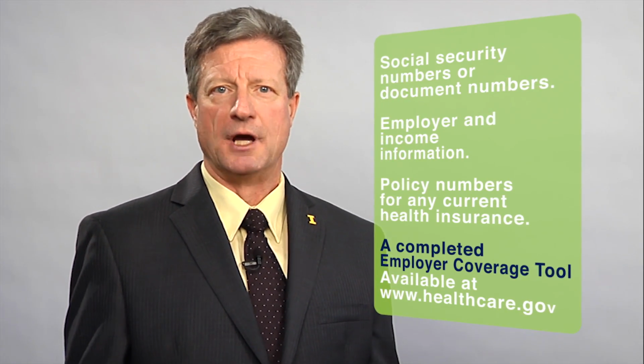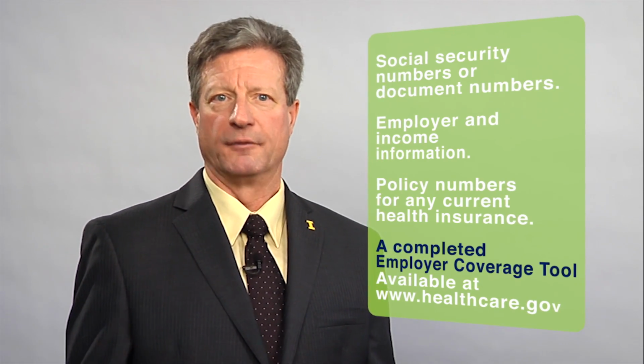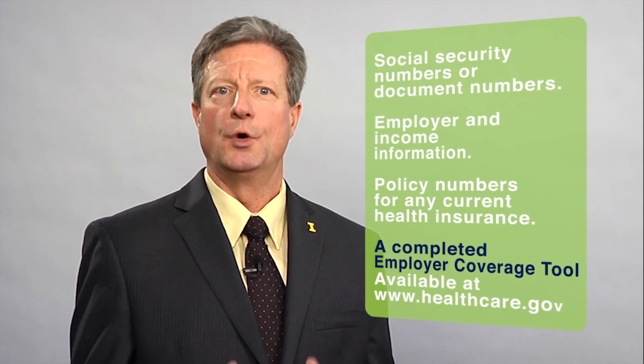Have your Social Security numbers or document numbers for legal immigrants. Have employer and income information for every member of your household who needs coverage. Have policy numbers ready for any current health insurance plans covering members of your household. And you might need a completed employer coverage tool. This form is available at healthcare.gov. It will help you gather answers about employer health coverage you're eligible for. All family members who work can use this tool. Remember, you may not need all of the information, but it'll be good to have it handy.